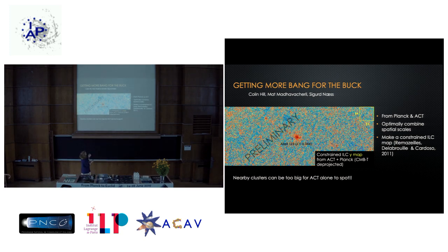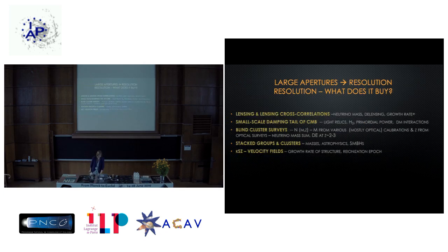And then a further thing that some of our younger colleagues have done, oh, I forgot to put their photos here, but Colin Hill, Mathew Madhavacheril, working with Sigurd, have made this lovely constrained ILC map that starts with this optimal combination of data from ACT and Planck. And this is their Compton y map. And they sent it around, and I'm like, what is wrong with the map? Why does it have that giant red fuzzy thing in it? And that's a cluster, because it's a y map, so clusters look red. And it looks big and fuzzy because it's so nearby, which in the ACT data, we can't find things that are big and fuzzy like that. And of course, you can in Planck, so possibly we get the best of both worlds here.